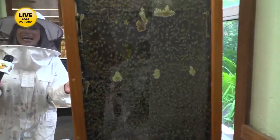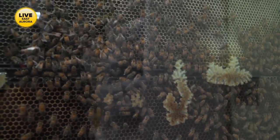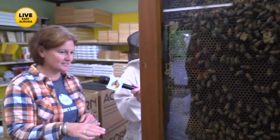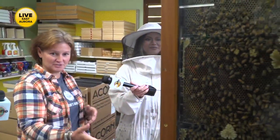And of course, they have the live bees. You can see them hard at work. Tell us what we're looking at. So we are looking at an actual working honeybee colony. So these bees have access to the outside. They're coming and going as they please. They're not trapped. So they're collecting just the same as a regular hive would do. They're collecting nectar and pollen.